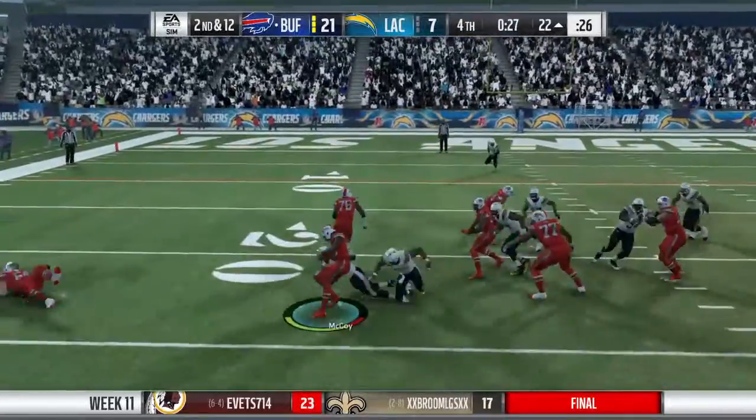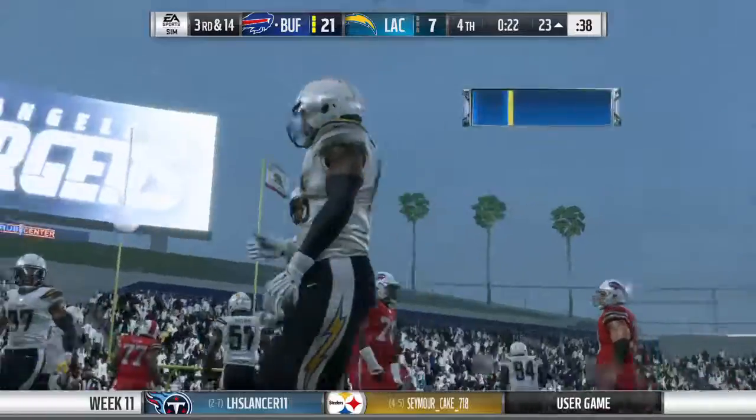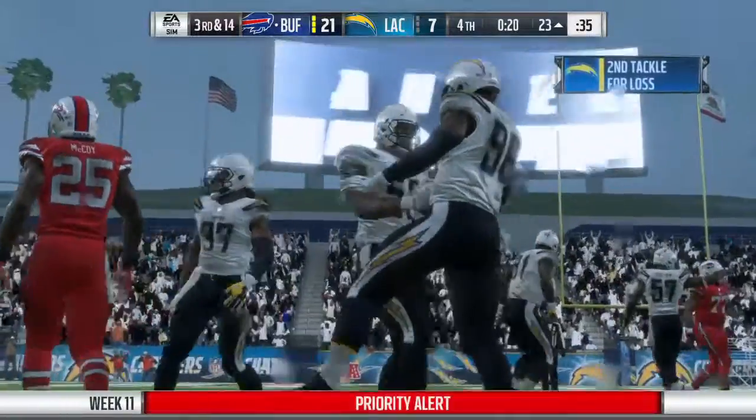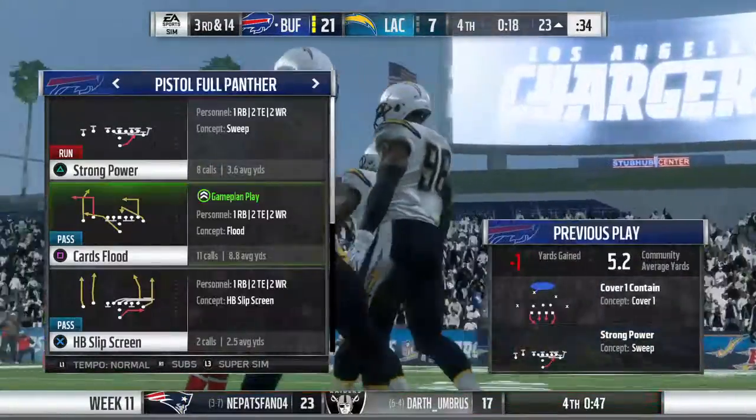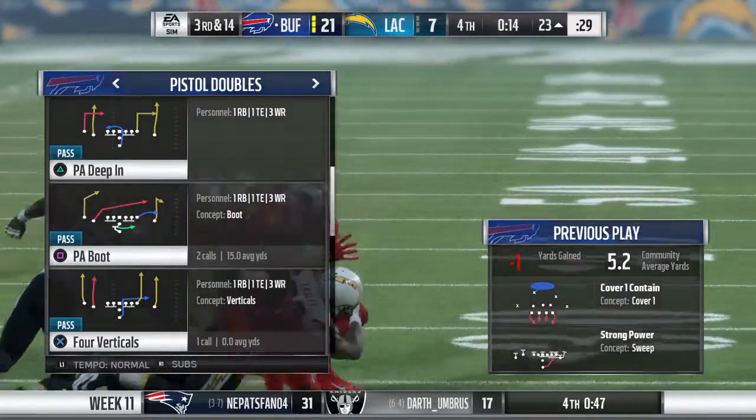They go now to McCoy. He's seen a ton of action this afternoon. And he will lose yardage here back at the 23-yard line. He'll wind up losing a yard on the play, and it's going to be third down and a ways to go here, 3rd and 14.